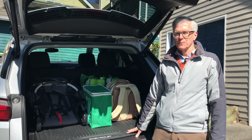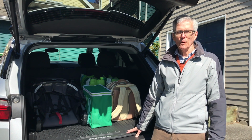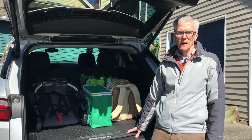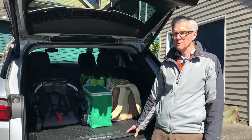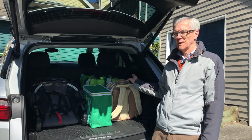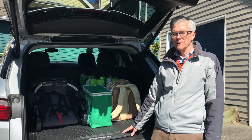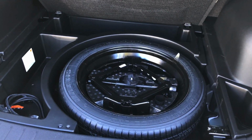And this, of course, is the reason people buy the next size up in a two-row SUV, storage space. The Blazer here has no problem handling our standard load of 3 bags of groceries, a backpack, and a stroller. Additionally, we have releases for the rear seats on either side, an electrical outlet here on the right. Underneath, there's a spare tire, always a welcome sight, plus several very useful storage bins.